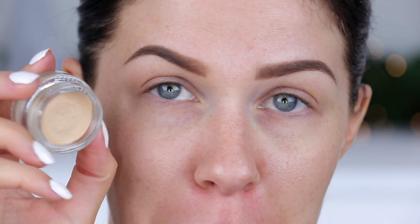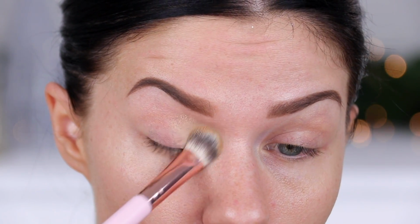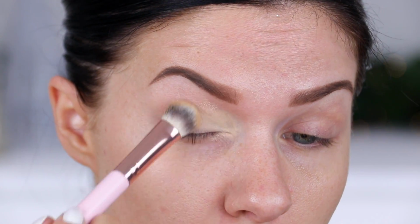Now to prime the eyes, I have the Makeup Revolution Pro Eye Elements. This is their eye primer. I have spoken about this before. I really like this product. It's one of the best dupes out there for the MAC Pro Longwear paint pots. Love this. I'm pretty much just going to use that all over the eyes to prime them.